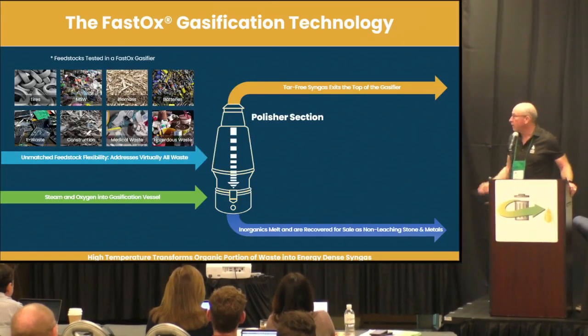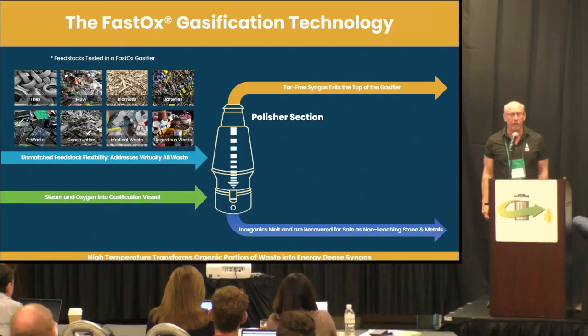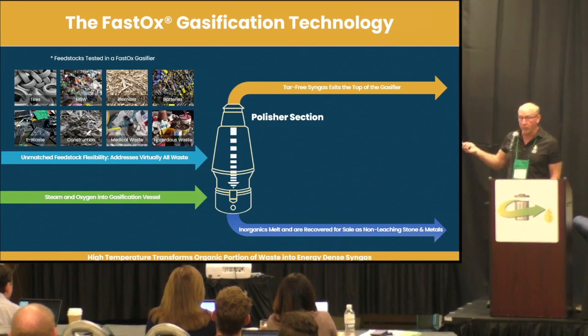I'm a poli-sci major, so I'm going to describe how the gasifier works in very simple terms. Basically, it's a counter-current fixed-bed gasifier, and it's slagging. So we create a tar-free syngas, and what we do is we put just about any waste, all those things that you show there: tires, municipal solid waste, biomass, batteries, electronic waste, construction and demolition debris, medical waste, and hazardous waste. We've demonstrated on all of that.